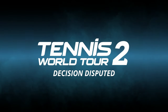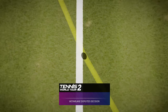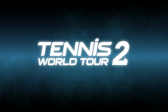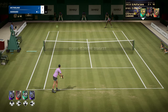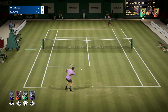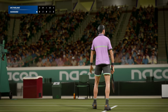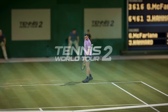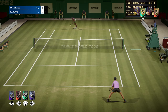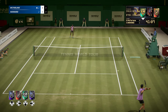The receiver is challenging. Oh, he's challenging the ball, it catches the line. The ball is called in. He loses the point, and it did. Advantage. He was going to get there as well. Out. And there it is. Game. Well, we win the game. It's 5-4 now. What a crazy match this has been.